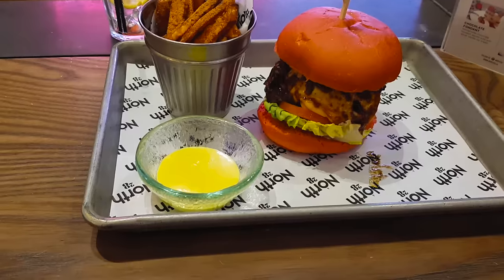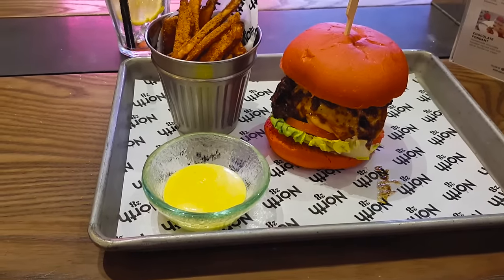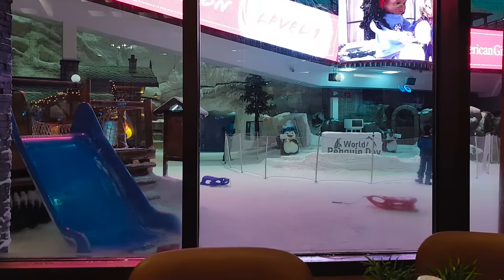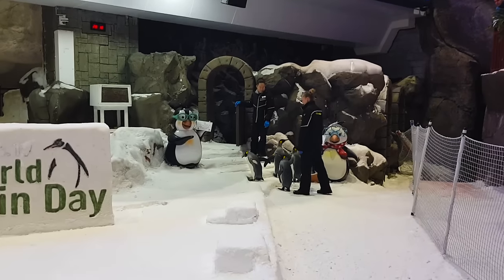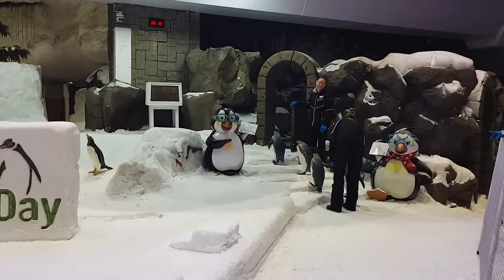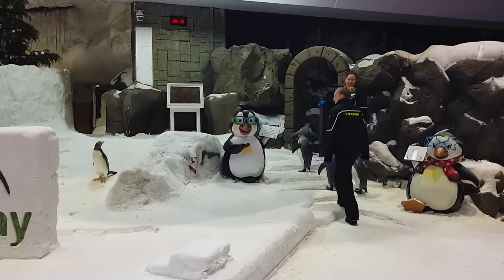If you come during Ramadan, just like I did, they'll offer you free things like free food, free access to the ice park, etc. And it's all very, very reasonably priced. Even though it's still expensive compared to most things, you actually get to do things like visit the penguins.